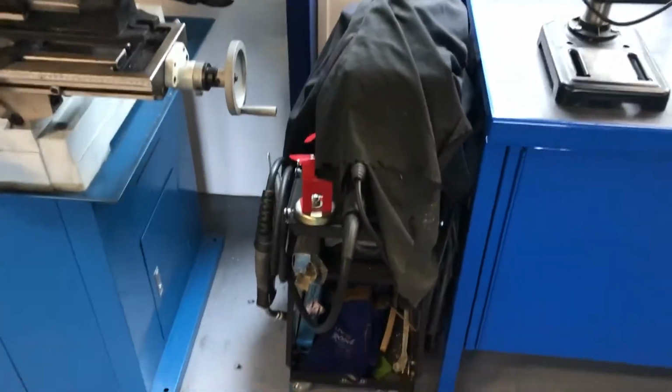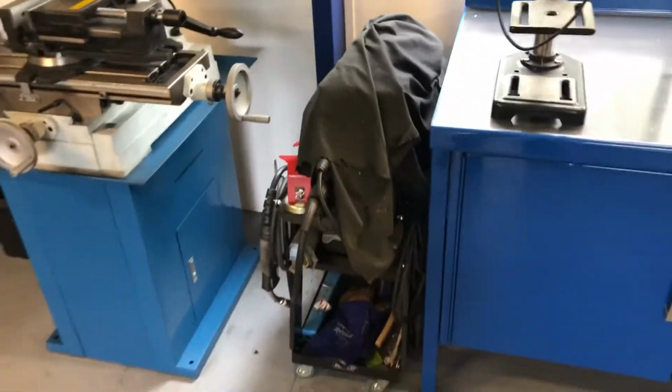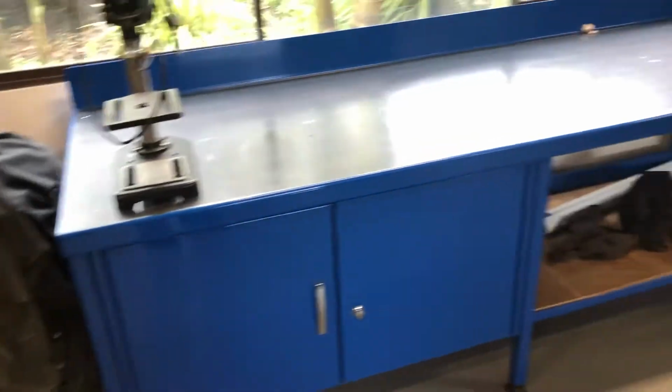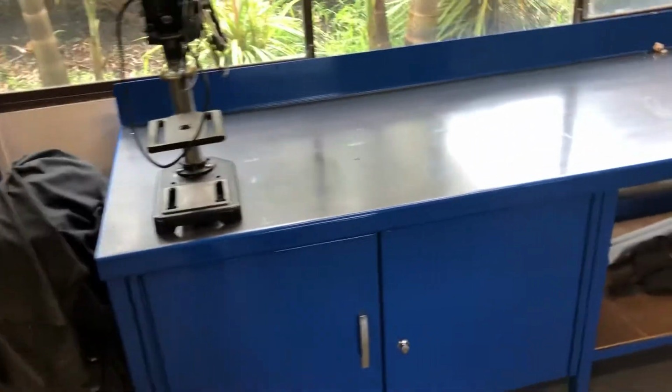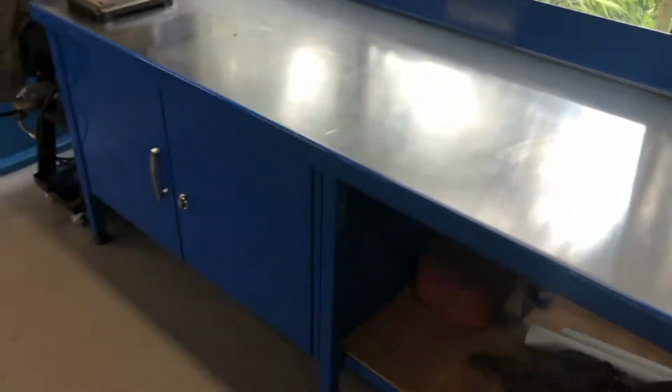The MIG welder. Yeah, once again, fantastic thing. But yeah, I'm no welder, but that won't stop me from having a bloody go. And this bench is a bloody terrific thing. I bought it from the Workbench Warehouse, which isn't far away from me here in Melbourne.